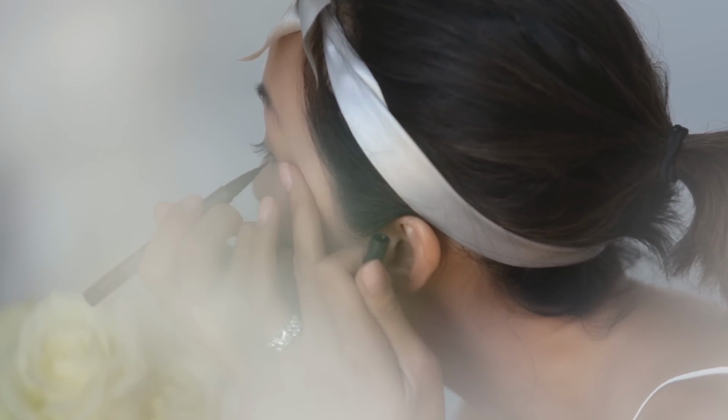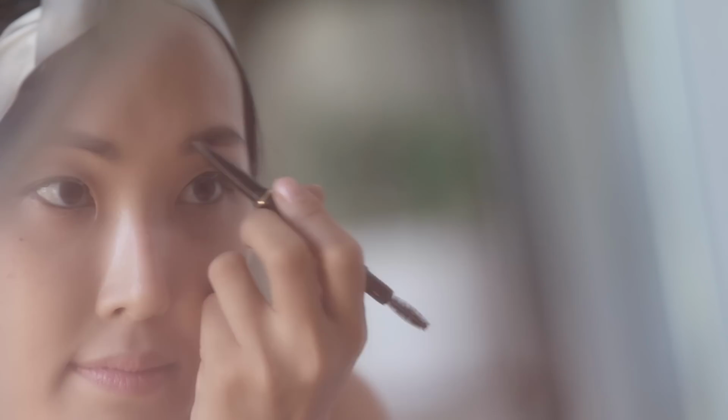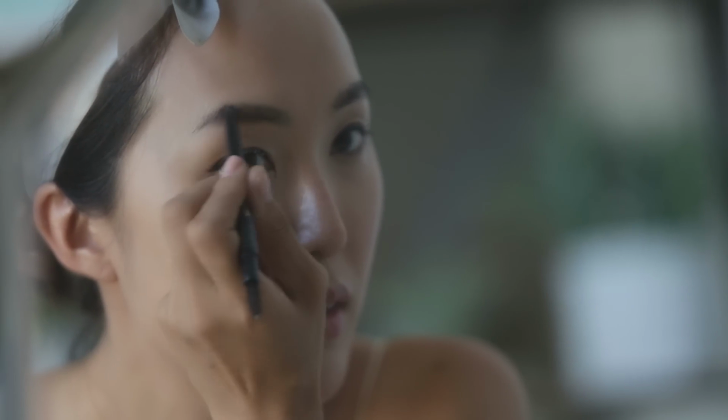A little bit of liner and mascara is also a must to look bright. Try applying your eyeliner downwards instead of straight out to create a doe-eyed look that's very playful and girly.